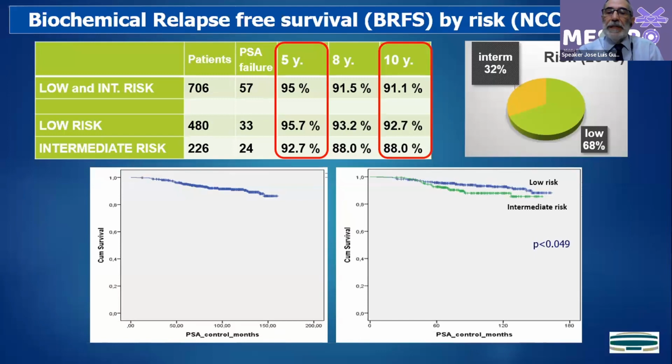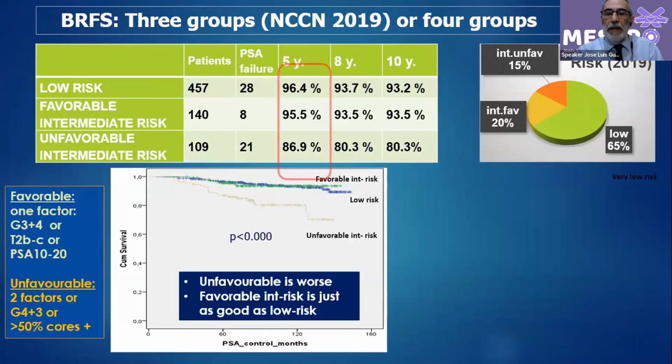But we must see the results at 10 years, because, as I always like to say, like breast and prostate cancers must be studied at 10 years follow-up, because we need to know what will happen, because recurrences can happen years after the treatment. So we have 92% at 10 years in low risk and 88% in intermediate. But there is a difference, and you can see in our experience that when we separated unfavorable intermediate risk, the results were worse.